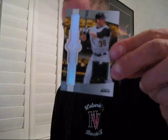Oh, it's a patch right in the middle. For the Pirates, is that a patch? I think that's a patch. That is a weak patch, though. Sorry, guys. A black straight patch of Jason Bay for the Pirates. Numbered to 25, yeah.